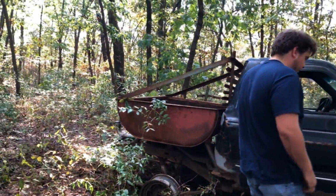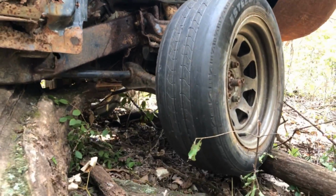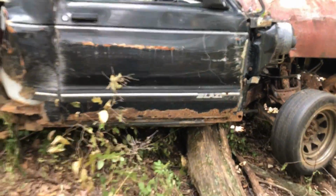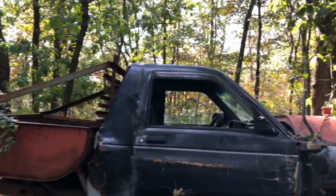Oh man, you know what? It's funny how I couldn't see that log. It is beyond beached. This is the end. Well, at least it's up off the ground. You know, the frame's not going to rust. That's a very good point. See, I did this to help us.